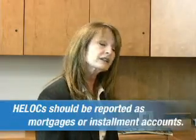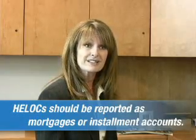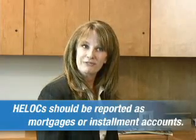Something else to look for on your credit report when you're looking for your points to jump up quickly is if you have a home equity line of credit account, you want to make sure that it's being reported as either a mortgage or an installment account. A lot of times the credit bureaus just automatically report home equity lines of credit as revolving debt. So they fall under the same rules as using a credit card.